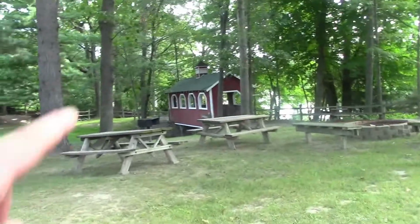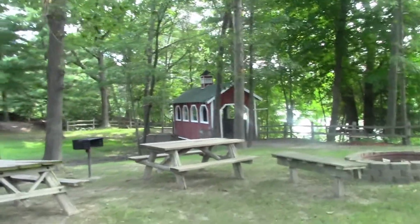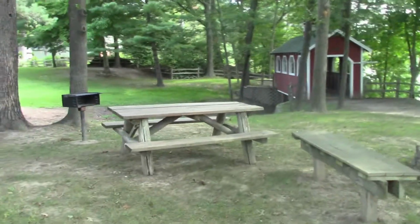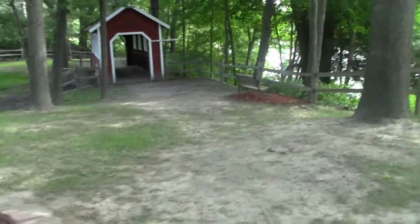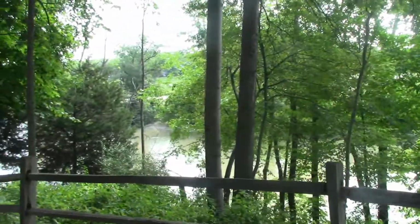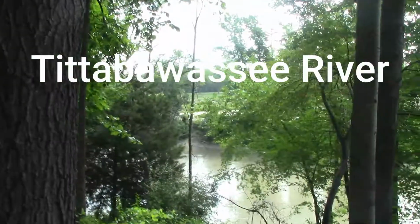Look at this. Got an old covered bridge out here. Look, they must have campfires out here. You can have a picnic out here. Got picnic tables, got a grill right there. You can actually have campfires, and look, you're right on the river right here. This is the Black River, I think it is.